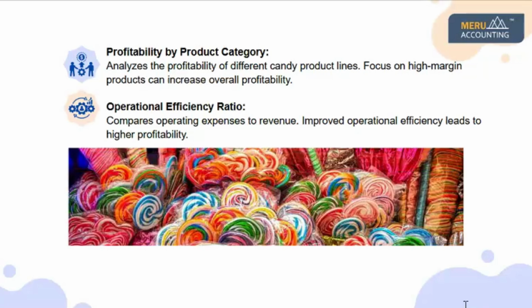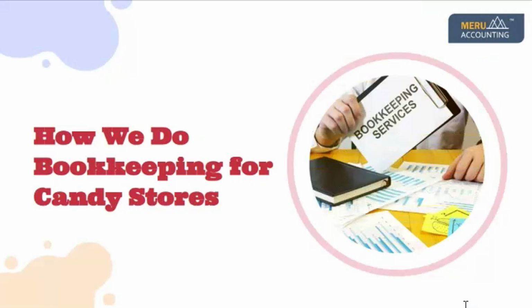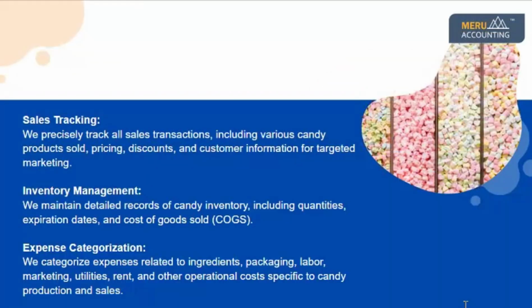So by keeping an eye on these metrics, product profitability and operational efficiency, you can make smart decisions to grow your candy store and increase your bottom line. So now let's talk about bookkeeping for a candy shop. It is an important process that ensures financial clarity, helps you stay organized, and ultimately contributes to the success of your business. So first we have sales tracking.